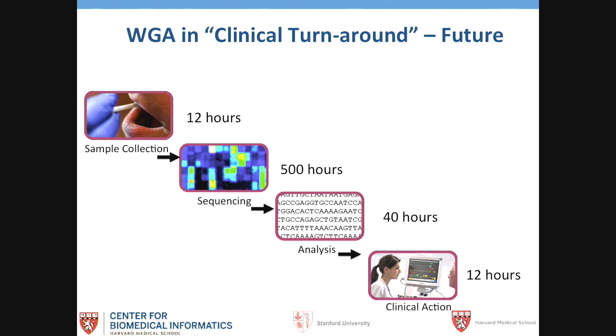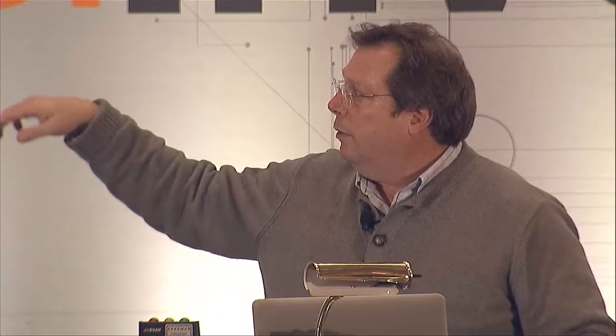The multidisciplinary tumor board then meets. They meet on Wednesday typically, and then either Wednesday afternoon or the next morning they go and see the patient, make a determination, and talk with the patient about the treatment protocol. So our bioinformatics group has virtually no control over three of those four areas. What we have control over is the analysis, and that's what we're going to focus our attention on.